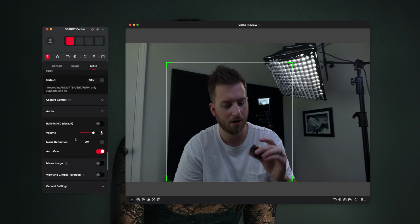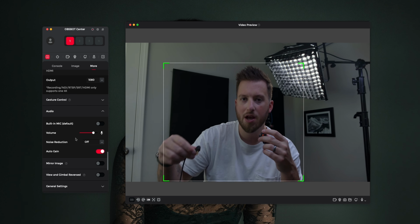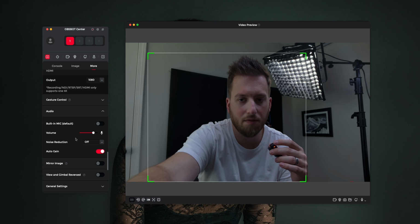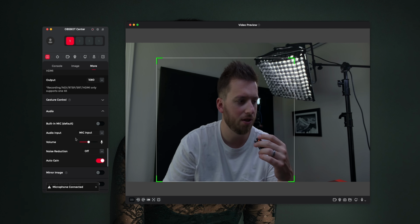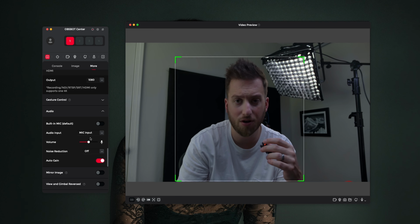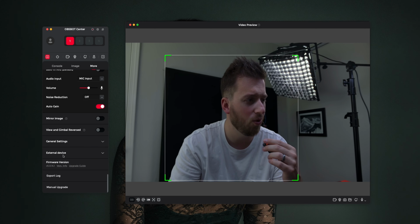So right now, the audio you're hearing is the onboard 32-bit float from the mic, but if I take the receiver right here, you should see it very quickly register. So I plugged it in, boom, microphone connected, and now we can adjust our volume. I have it set to just auto gain. Everything is just like crazy simple with this.